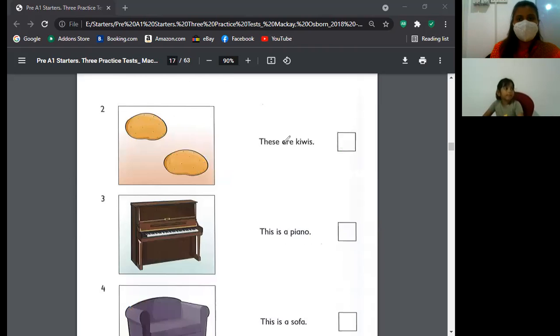Number two. These are TVs. Are these TVs? No. What are these? Potatoes. Very good. Potatoes. It's a cross feature. Sorry, it's a mistake. A cross feature. Here, cross. Okay. Now, then next one, number three.